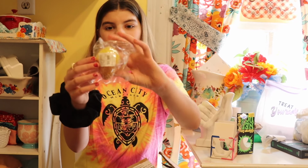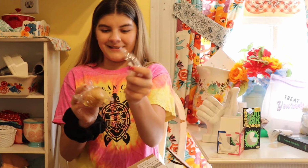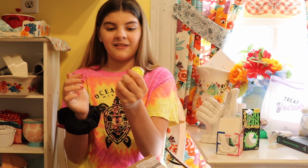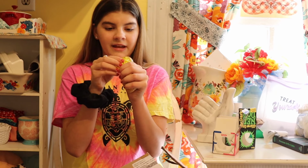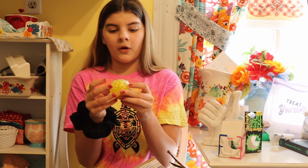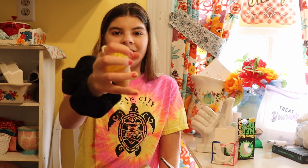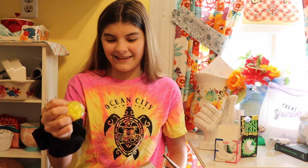Oh, so here's the ice cream cone Orbeez stress ball. I want to feel this. Whoa. These Orbeez feel so nice. I love this. It feels so cool. The Orbeez are really tiny, and they're like a hard Orbeez. It kind of feels like when you're growing them and they get to a really medium size, that's how it feels. Because it's not like a regular Orbeez. It feels really nice and hard. It makes a really nice sound, and I love its little shape. So I really like this.